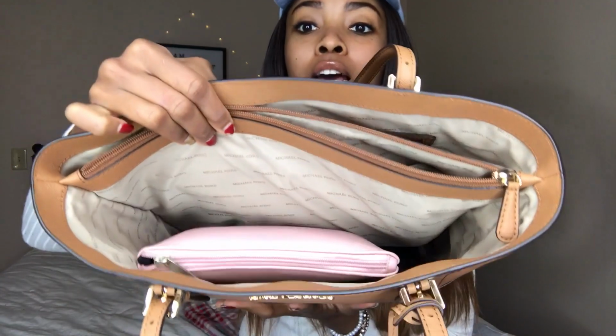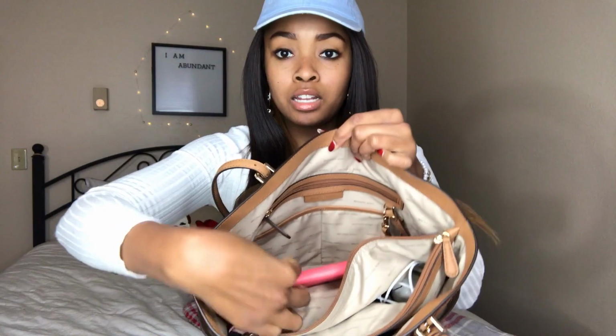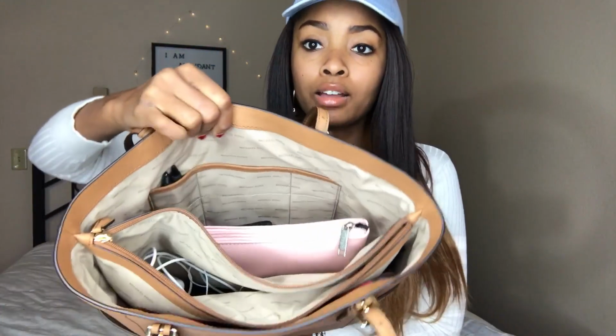So we'll start off with the inside. Here's the inside of the bag. It has a neat zip pocket in the middle, and then it has two sides on the end. Against the inside, it has a neat zipper here. And then it has a lot of compartments inside, pockets where you can set mirrors, or on this side you can set pens and different things. So I love my bags to have lots of different pockets.